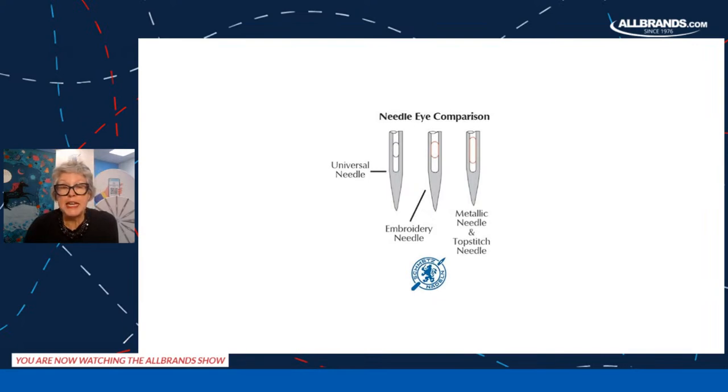Your everyday needle, the universal needle, the eye is 40% the width of the blade. But look at the eye of the embroidery needle, and you can see that the eye is wider. And when you look at the eye of the top stitch in the metallic, you can see that the eye is elongated. So when you're sewing, what does a larger eye mean to you? A larger eye means there's less stress on your thread as it's passing through the eye of the needle.